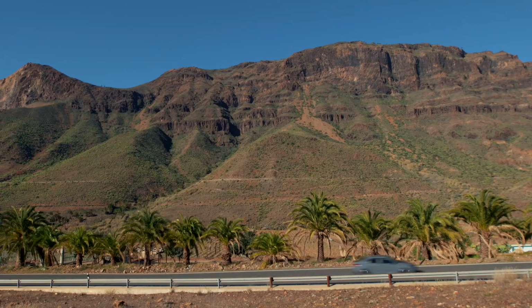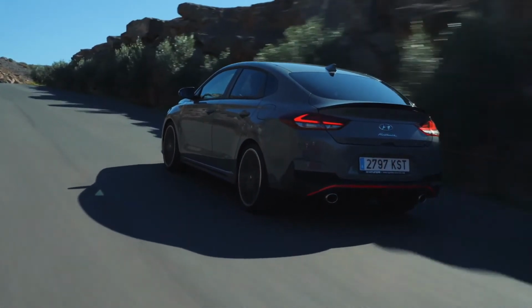Hyundai says the i30 Fastback N should take 8.1 liters as the standard version, 8.2 liters as the performance version, in average per 100 kilometers driven, and that is regarding the WLTP cycle. But we didn't manage to get those numbers. During our test drive, we used about 10 to 11 liters. But very important is if you drive the car really sporty, very quick, then you should expect something between 15 and 16.